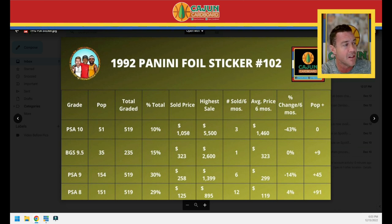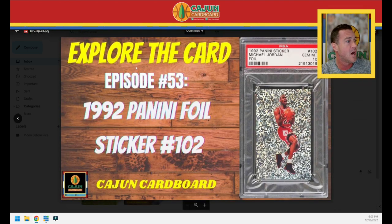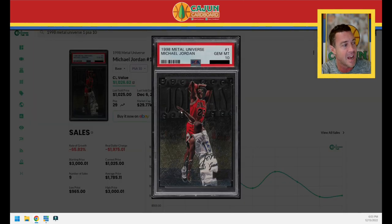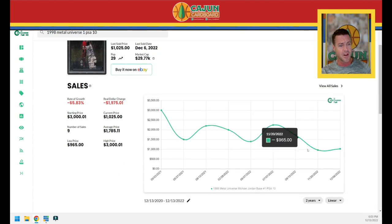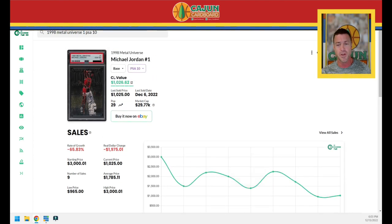What other cards are available? If I've got $1,000 to spend, or right at 1,000, what other cards would I be comparing to this Panini foil sticker from 1992? Well, I've got an answer for you. Here's the 1998 Metal Universe card number 1. This is a base card, so very rarely do we compare inserts to base, but this is no ordinary base card. It's card number 1 in the set, and there's only 29 of them in PSA 10 condition. That's why it's a $1,000 card. One just sold a week ago for $1,000, and there's the chart on that card over the last 2 years.